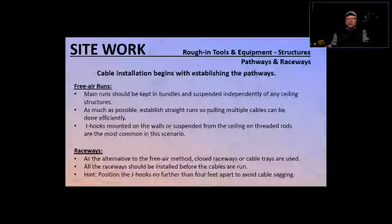Okay. So remember last time I said the best window of opportunity for us to lay the wires in is before the drywall or otherwise structure is put in that's going to block your access to the inside of the walls. So before that, but after the air ducts are in. And sometimes it's more possible than others, but try to aim for that kind of timing, okay? So free air runs, right? Main runs should be kept in bundles and suspended independently of any ceiling structures.